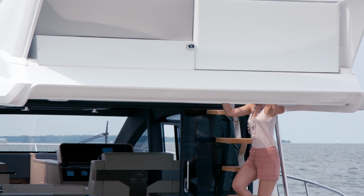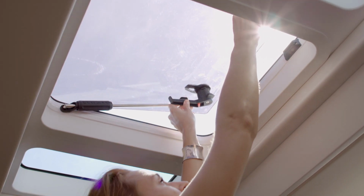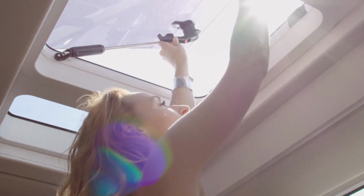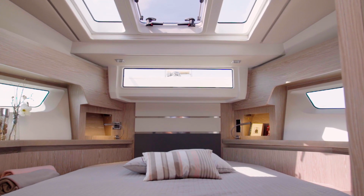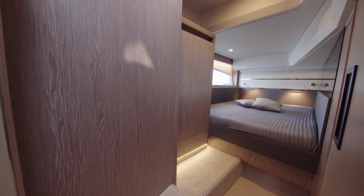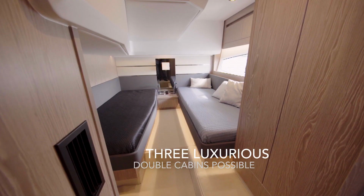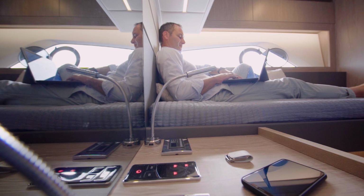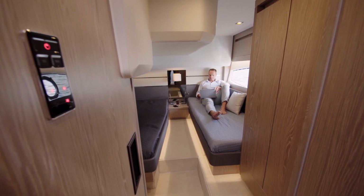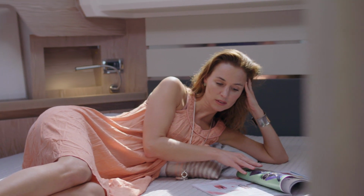With the aesthetics of a boutique hotel, generous hull lights, and plentiful hatches, you'll feel right at home on the F430. Masterful design offers you the choice of 2 extraordinarily spacious cabins, or, in a first for a 43-foot yacht, 3 luxurious doubles. Set the mood with indirect lighting via our exclusive touch-sensitive controller. It's an oasis of calm. Start the day on a high.